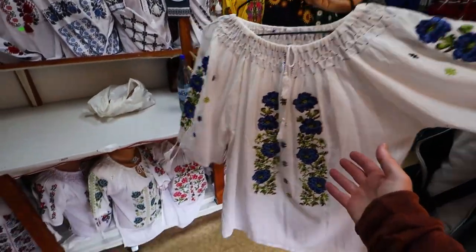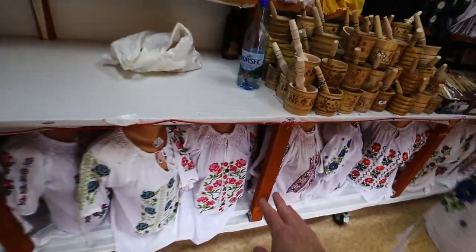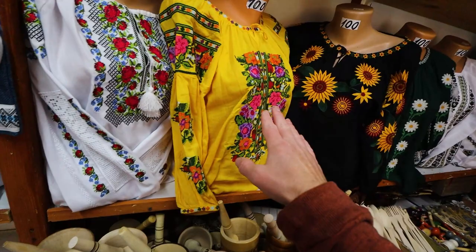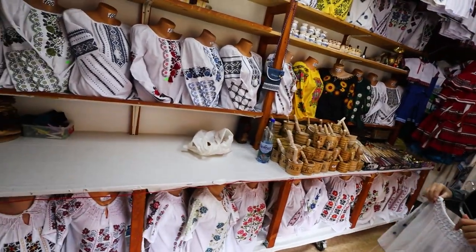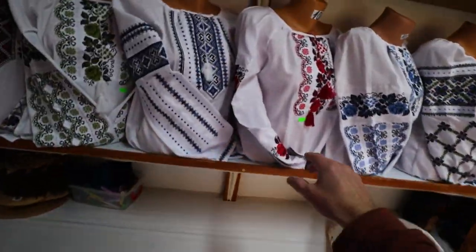Ivana is into the blue. I like blue better. I like the red a lot better. I like the white and red. And I'm kind of into the yellow, although Ivana is not into it. The yellow is quite bright. Also, there seem to be two different styles. You've got the short sleeve style, maybe summer, and maybe winter.